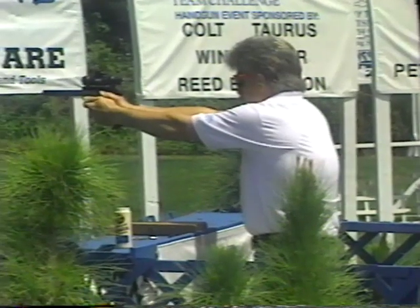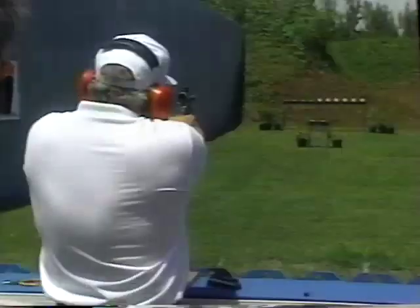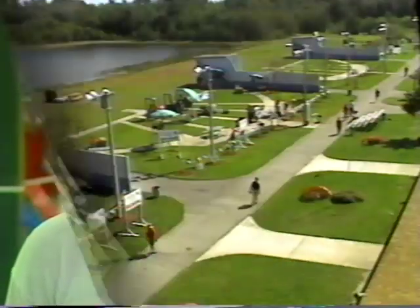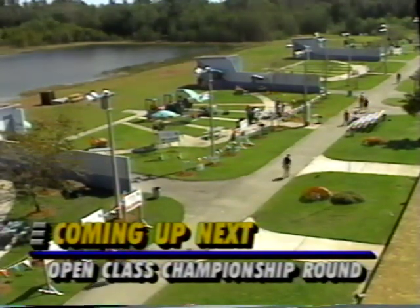With 45 teams from around the country entered, it took some great shooting to best the field in the sportsman's class. Congratulations to the Carolina Sportsman, who took home the first place trophy and a check for $16,500. We probably should have gone to Disneyland the way we were shooting today. Coming up next, the open class championship round.